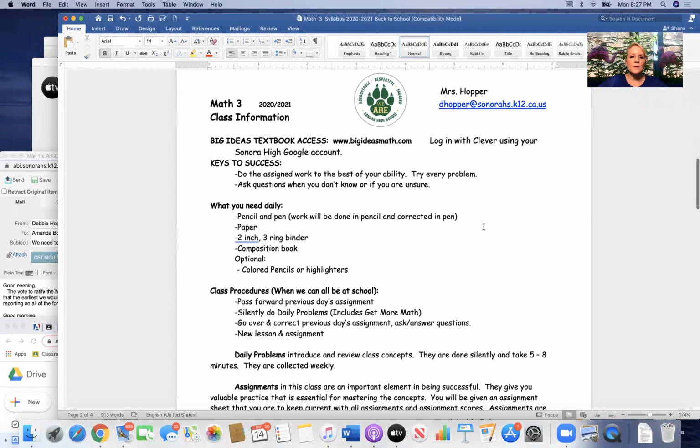In Math 3, we use the Big Ideas Math 3 textbook. They have a hard book and they also have an electronic book. The electronic book is cool because it has some recorded videos they can watch that have tutorials to help them if they get stuck.